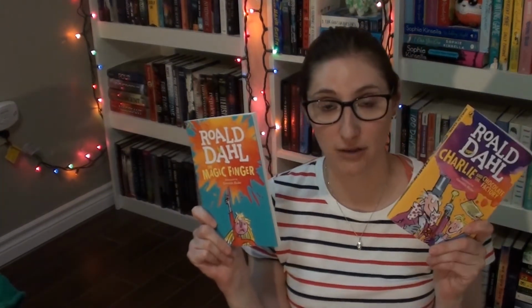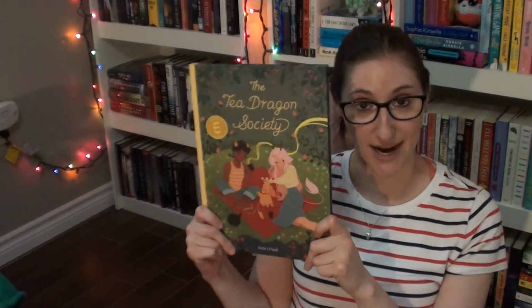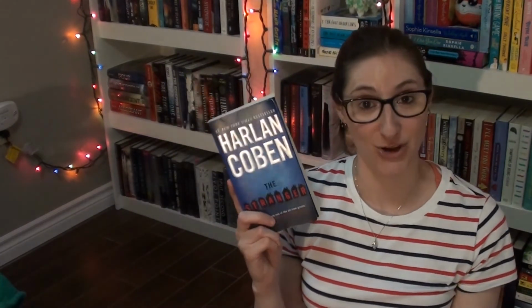Okay, so yeah, we've got The Magic Finger and Charlie and the Chocolate Factory, both by Roald Dahl, The Tea Dragon Society by Katie O'Neill, and The Stranger by Harlan Coben.